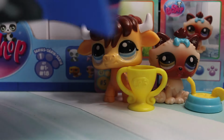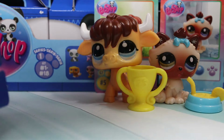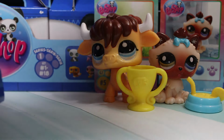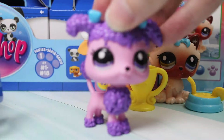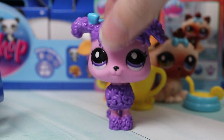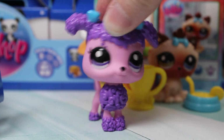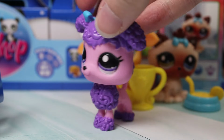Okay, here is pet number 3, and let's not look at the card this time on accident. Oh, it's her. It's her. I love poodles. I love poodles in real life. I want one so badly. The only reason I didn't get a poodle is because I like collies more. Collies are perfect. My puppy is perfect. He's great. But poodles, I freaking love poodles.